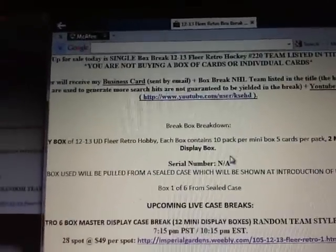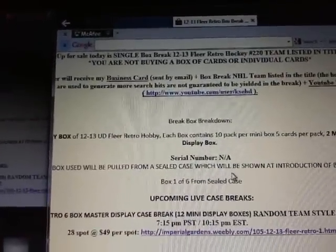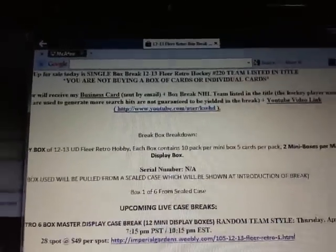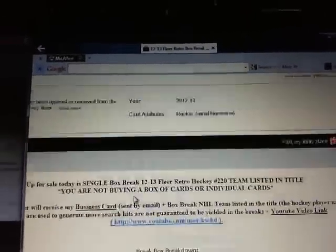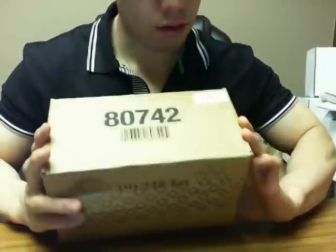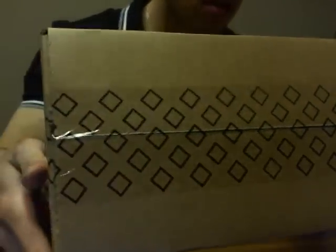So we don't have a serial number, so we're going to pull it out of a sealed case. We're doing the master box with one master display box with two mini boxes inside, so there's a total of 20 packs. So, let's set you guys back up here, then we'll go over the case. The case number we're doing is 707403. Go over our case. We'll probably just grab the middle left, I suppose, since that's what we've always done.